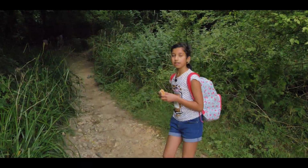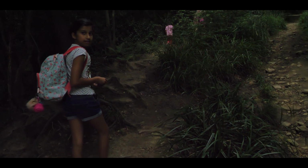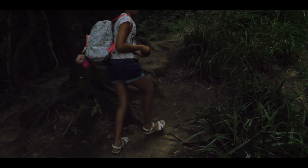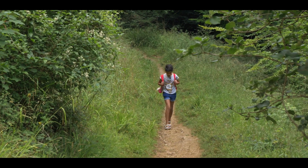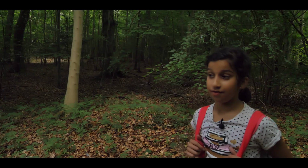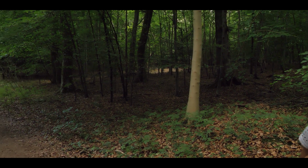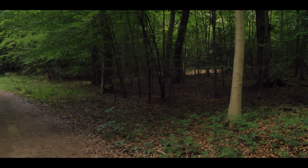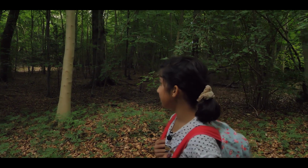It looks like we're going through the deep dungeon. There's steps made naturally by the roots. Look here. If you got lost in these woods, it would be terribly hard to find your way back to the village or to civilization. It's like a maze.